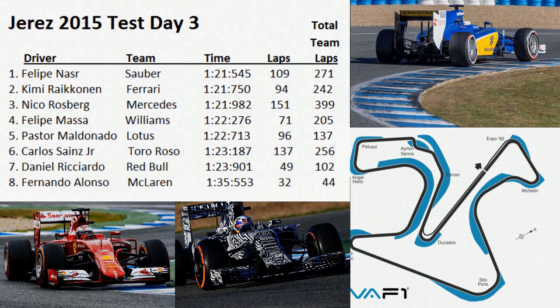Aaron here again, back with AGB Cars for a bit of analysis on the third day of F1 preseason testing at Jerez. First of all, before we get into all the times and laps and everything, like we did on day 2, we're going to just talk about what happened in general and the main points to take from the day, I suppose.